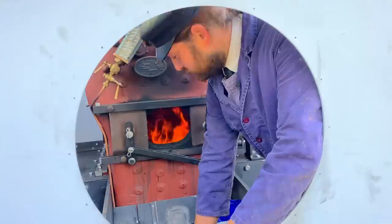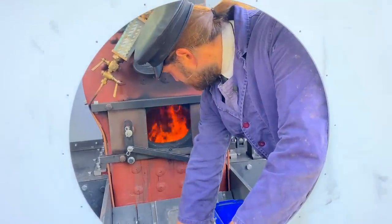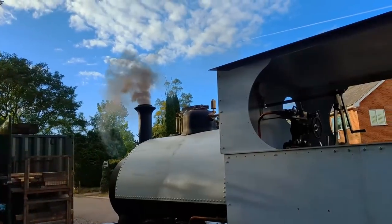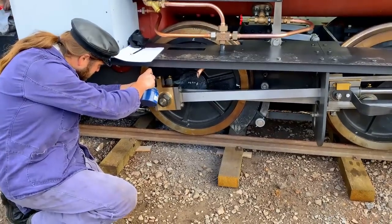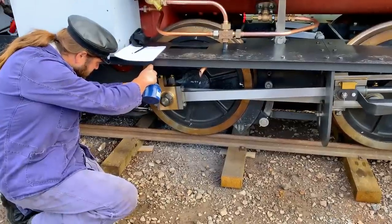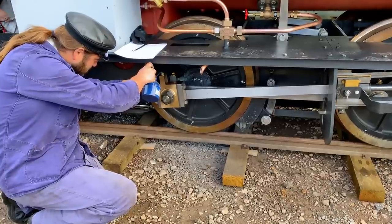I was given a shovel. With the fire caught, I could make a start on the prep, but the engine had to be ready for when the public were turning up, which meant that, unlike our normal videos, I didn't really have time to talk. I started off doing the rear motion for the big end and the coupling rods.